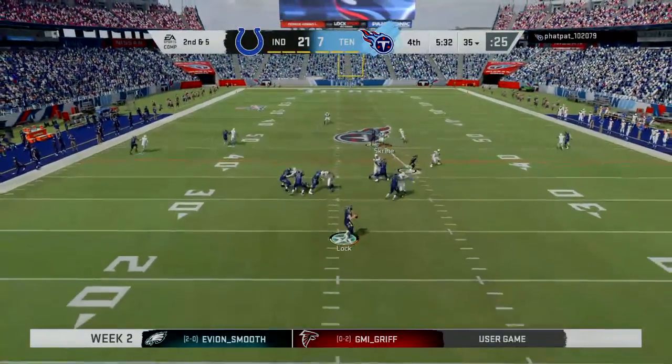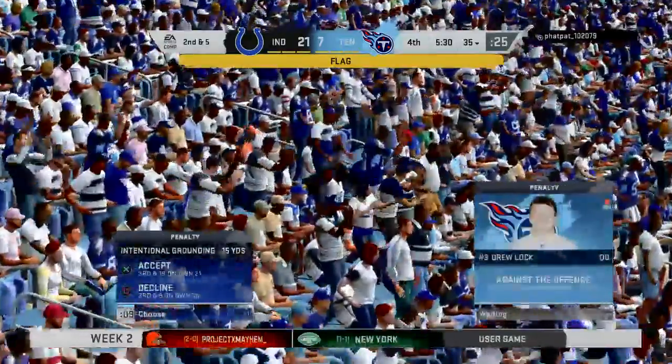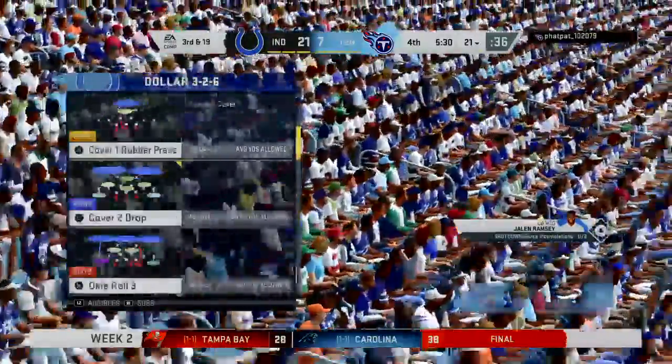On 2nd down, here's Locke. And that'll be incomplete. We do have a penalty flag down, however. Let's see what that's about. In the pocket, chucked it away, flag comes down.